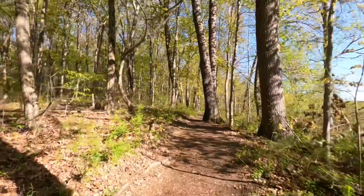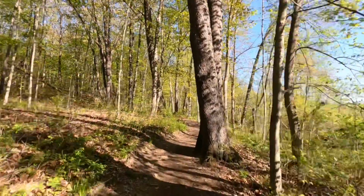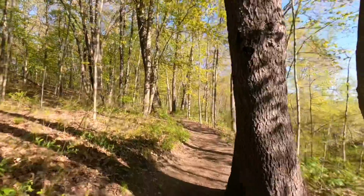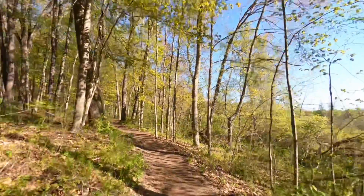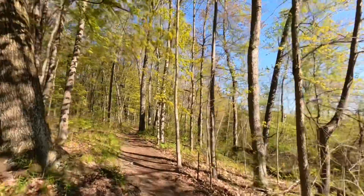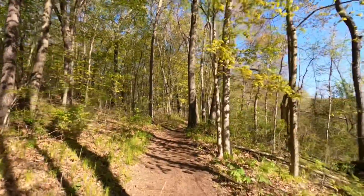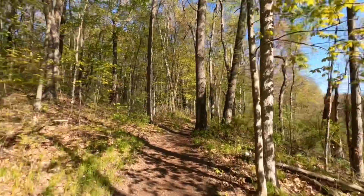Now, as you can see, the trail is very well groomed. There are bicycles that come towards you. They're mountain bikes, and if it's a good day or later in the day, you'll see quite a few mountain bikes coming towards you. And you just step off the trail, and then they go by.